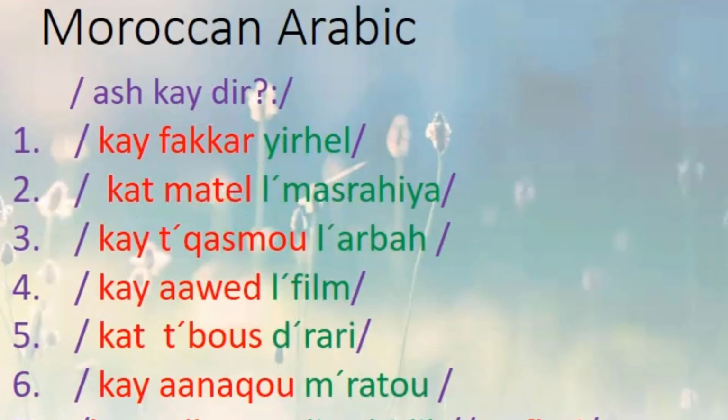Number 3, they are sharing the profits. So they are sharing, كيتقاسموا, the profits, الأرباح. كيتقاسموا الأرباح.